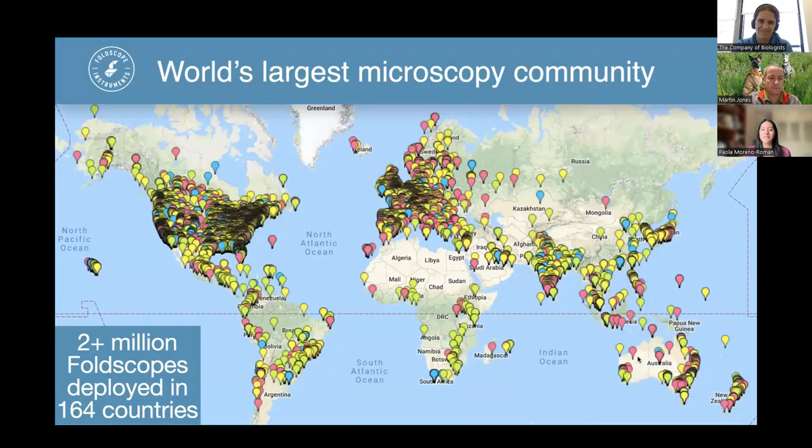We love to say that it's the world's largest microscopy community. We've deployed more than 2 million Foldscopes around the world. Here is a map that just shows a few of the places where we've distributed them, in more than 164 countries.